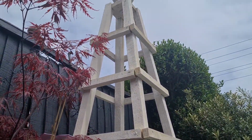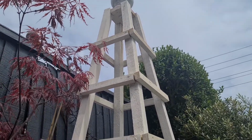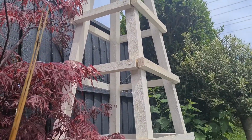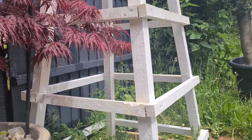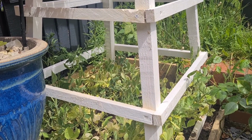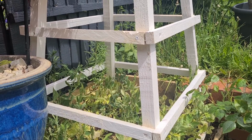Before they start climbing too quickly, I need to get some solar powered fairy lights, just some nice warm white ones, to light up this little corner when we sit out on the patio in an evening in the summer. And once the sweet peas have grown and flowered, I think it'll be lovely to have all the lights shining through as well.